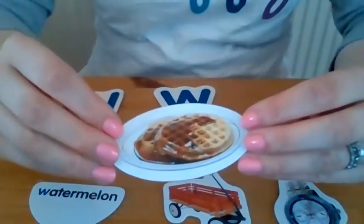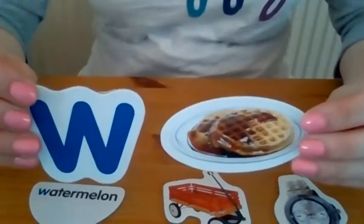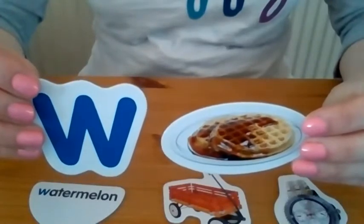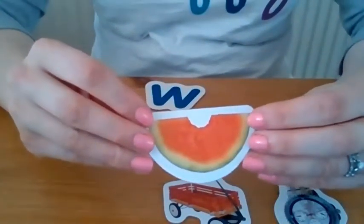Oh, yum, yum in my tum. What are these called? They are called waffles. That's a good word, isn't it? Waffles. Can you say it with me? Waffles. Well done. And my last one, again, very yummy.